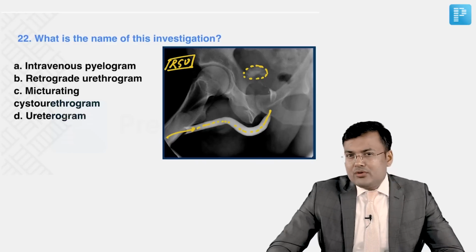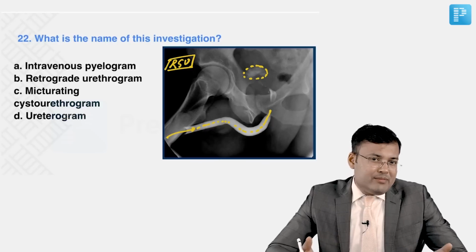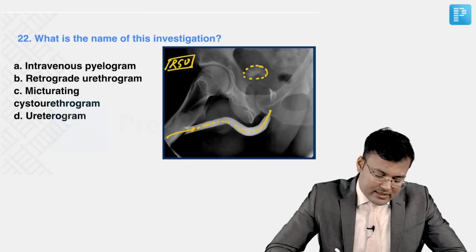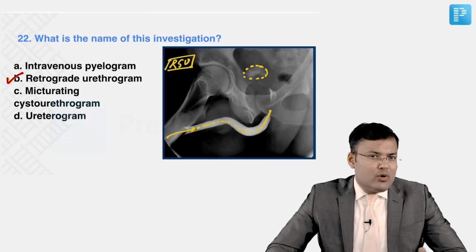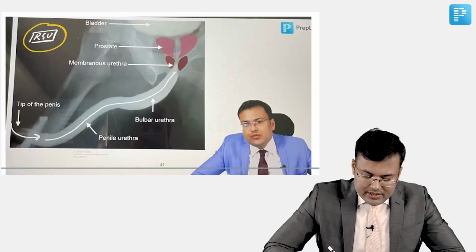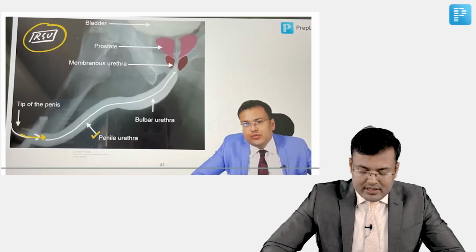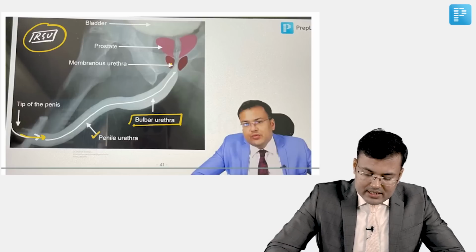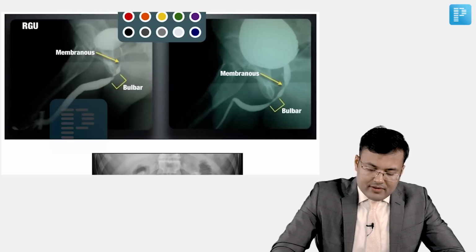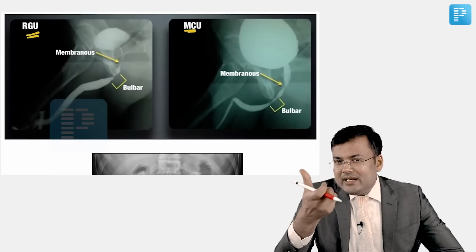Retrograde urethrogram, RGU, it is preferred for visualization of, you tell me, anterior urethra or posterior urethra? So obviously anterior urethra. Correct answer is RGU. B. How does MCU look? So see here, the labeling of RGU, from the tip of penis, the dye is being injected. So this is the meatus, this part is penile urethra. Here you can see the bulbar urethra, this part is membranous, this is prostatic urethra, and you can see the dye in the bladder. See the comparison of RGU and MCU, how to differentiate. In RGU, you are injecting dye from below.